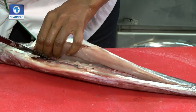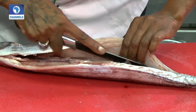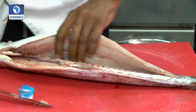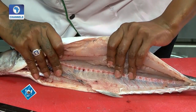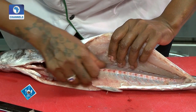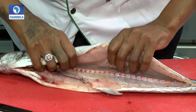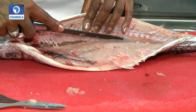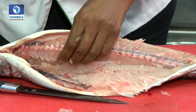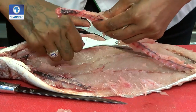You can see the almost buttery consistency of this fish as I cut through, although my knife is sharp. I want to keep my cut as close to the bone as possible while working the bone structure here. And what we're going to do is we're going to try and get rid of the spine and keep the fish intact. And you see we've got the flesh exposed beautifully.